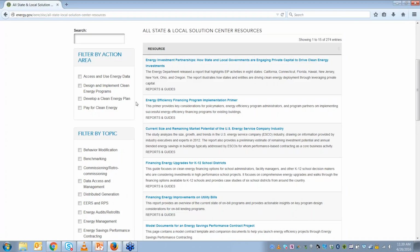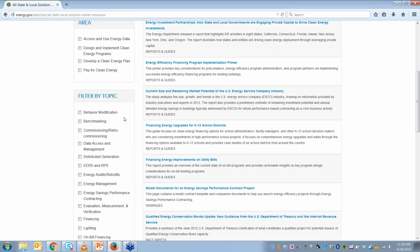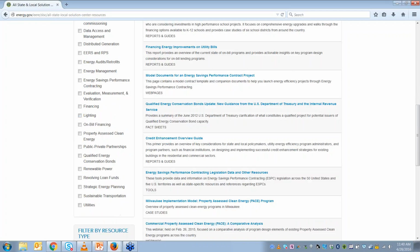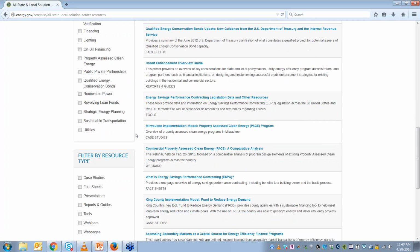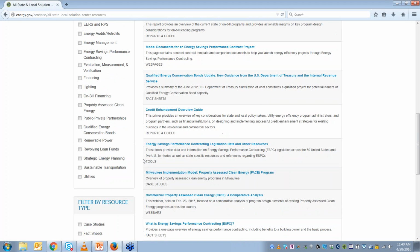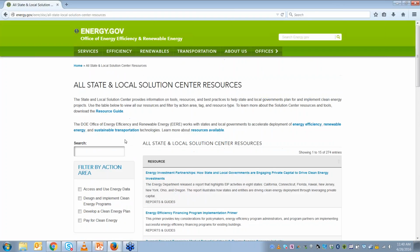On the left-hand side, we have 3 boxes. Filter by action area that are reflective of those icons that I mentioned earlier. Those are our 4 action areas. And then filter by topic, which go through more specific items that you may be interested in. And finally, filter by resource. So as you can see there, we have different resources in the State and Local Solution Center: case studies, fact sheets, presentations, reports and guides, tools, webinars and web pages. And if you are looking for a particular kind of resource, that will be helpful to you.